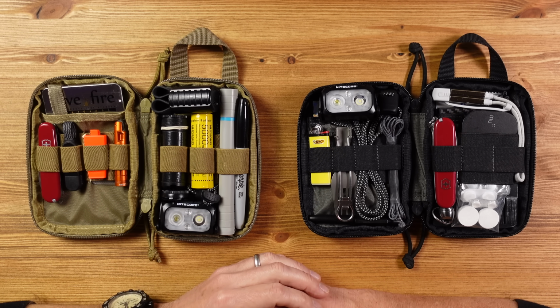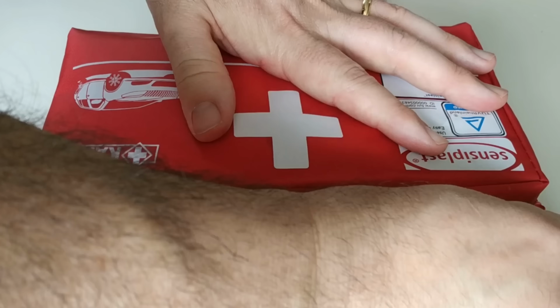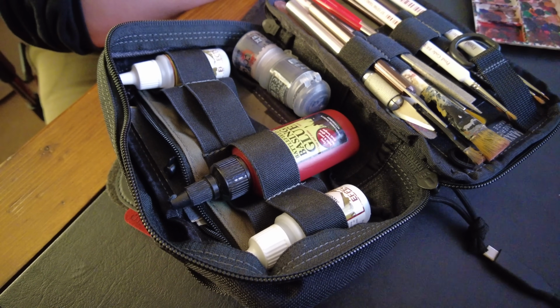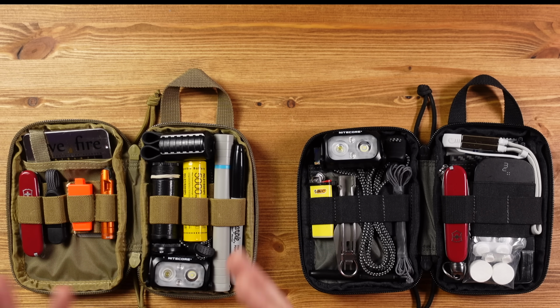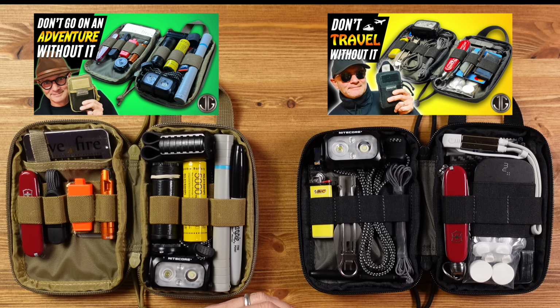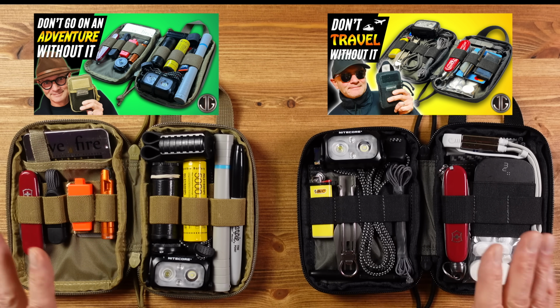In short, a collection of items that perform a specific function. A first aid kit is an obvious example, or a bike toolkit. But when you think about it, everyone can bring together their own favorite functional items that fit their own interests into a kit, and therefore, if size allows, a pouch. In my case, recent examples include this outdoor adventure kit and this travel kit. And if you want to know more about these particular kits, I'll provide links at the end of this video.